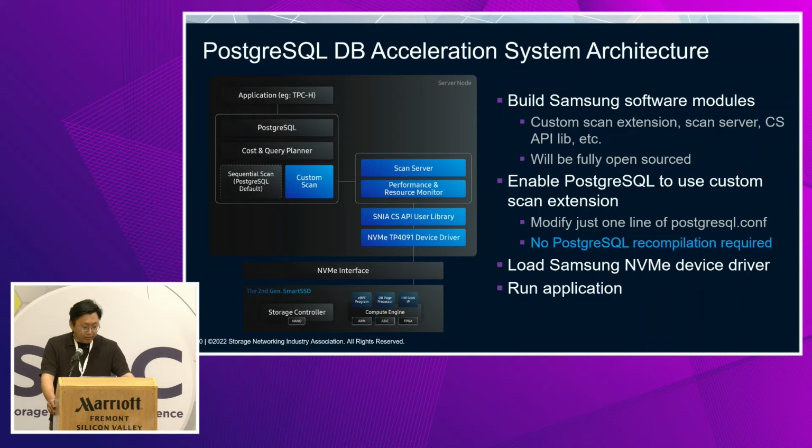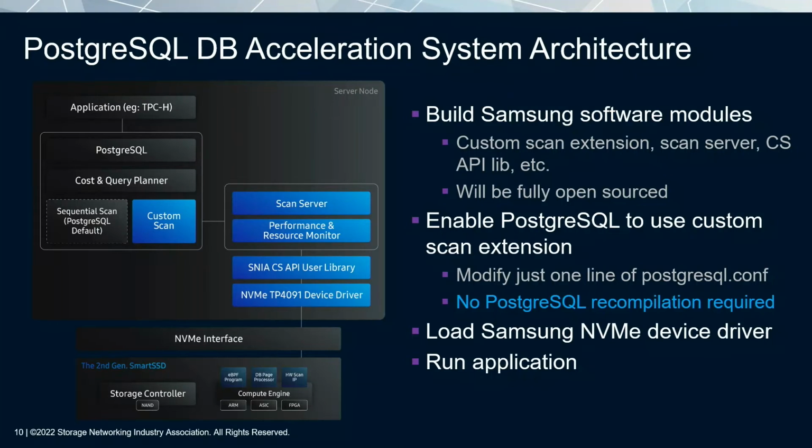On the device side, Smart SSD has the storage controller for NAND, like other normal NVMe SSDs. And it additionally has a compute engine, which is running on the embedded ARM processor. This ARM processor runs the user program written in eBPF, which is a programming language originally designed to run inside the OS kernel. But it provides additional security, so the TP4091 standard requires eBPF as the format of the user program. And we added a few more built-in functions so that the eBPF programs can access the FPGA or ASIC inside the device.